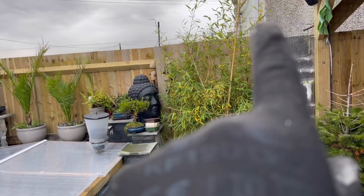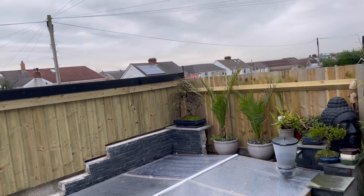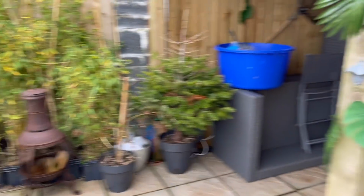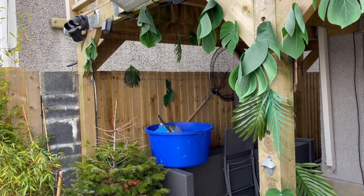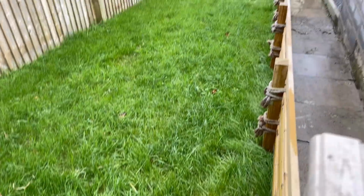I've actually put my anti-cat electric wire back up as well. Runs all the way down the roof there. And it's all caged in here, if you can see, so it's not too bad. I get the odd cat poo on there, but not too many, to be honest. It's pretty good.